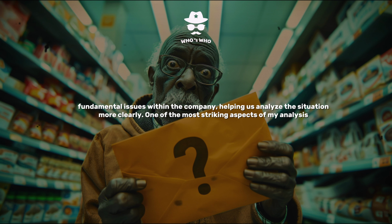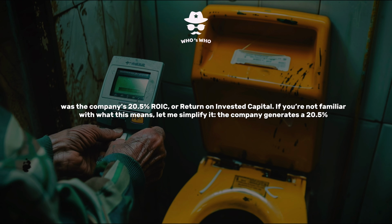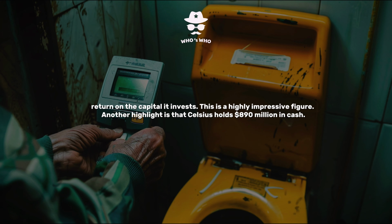One of the most striking aspects of my analysis was the company's 20.5% ROIC, or return on invested capital. If you're not familiar with what this means, let me simplify it. The company generates a 20.5% return on the capital it invests. This is a highly impressive figure.